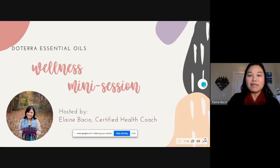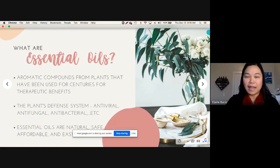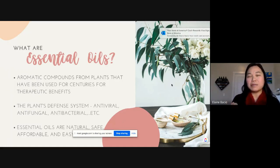So how many of you here have actually used essential oils before? A handful, great. So let's talk about what essential oils are, because it seems like we're hearing about them a lot in the media or in the natural health community. So essential oils are aromatic compounds that are found in plants, and they've been used for centuries for therapeutic benefits.